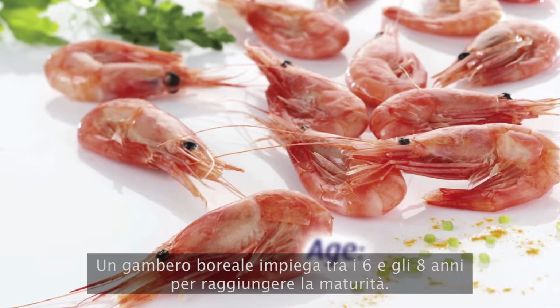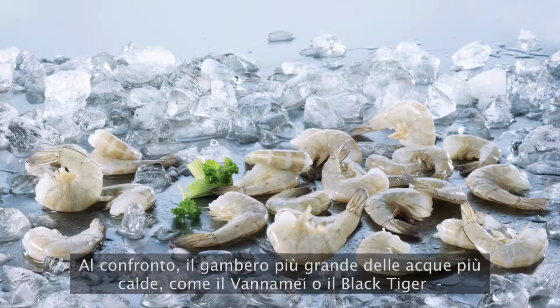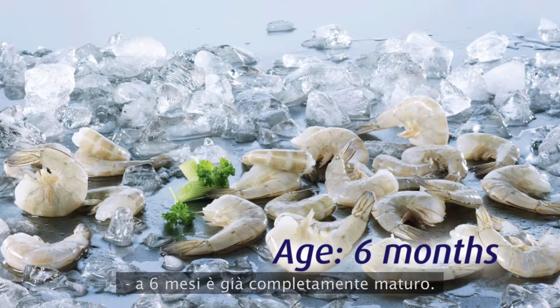A cold-water prawn takes between 6 and 8 years to reach adulthood. By comparison, the larger warm-water prawns such as vaname or black tiger are already fully grown at the age of only 6 months.